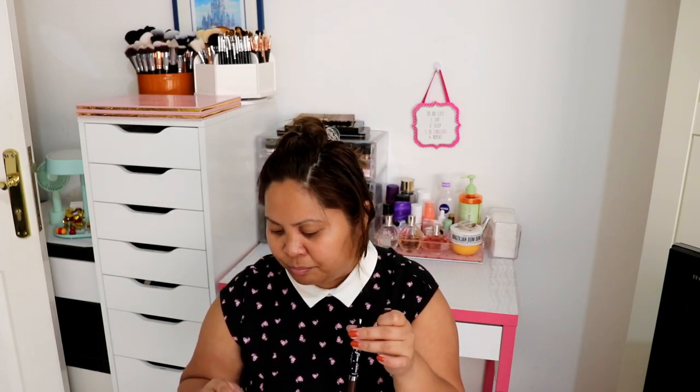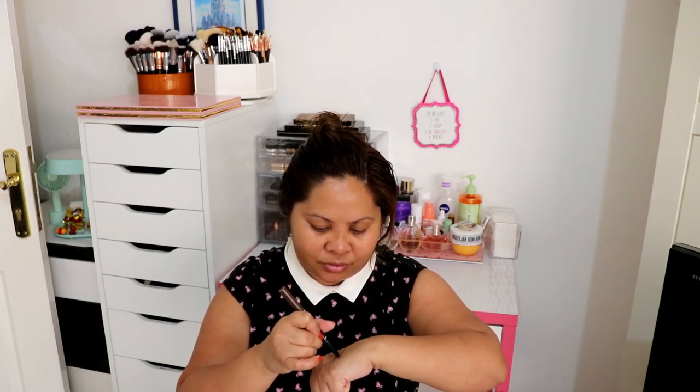Ito yung Brow Mascara at saka Brow Liner. Tingnan natin. I got the shade of Beyond Brown. Ito siya, Beyond Brown. Alam ko naman na nakita na ninyo ito sa ibang YouTuber. So, ito yung eyebrow niya. Oh, not bad. I like it. I mean, at the moment, because I don't use it yet. Let's see if I do really like it. Kasi, medyo fussy ako when it comes to skincare and makeup.